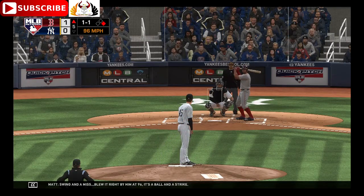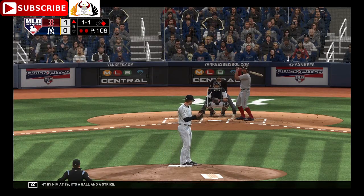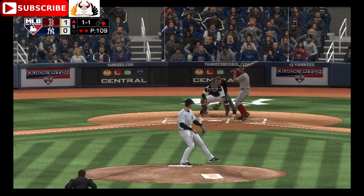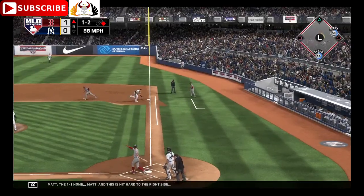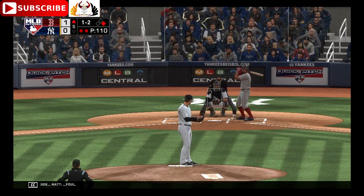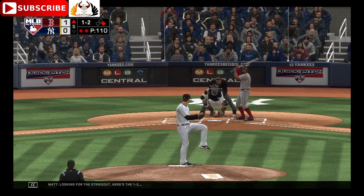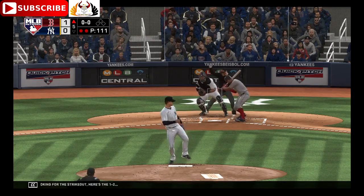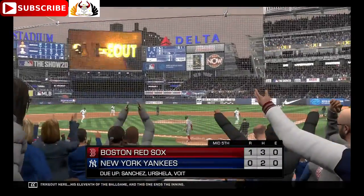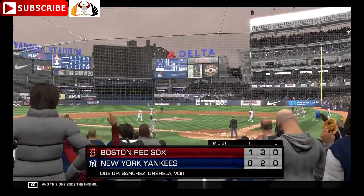Swing and a miss. Blew it right by him at 96. It's a ball and a strike. The 1-1 home. And this is hit hard to the right side. Foul. Looking for the strikeout. Here's the 1-2. And yet another strikeout here. His 11th of the ball game, and this one ends the inning.